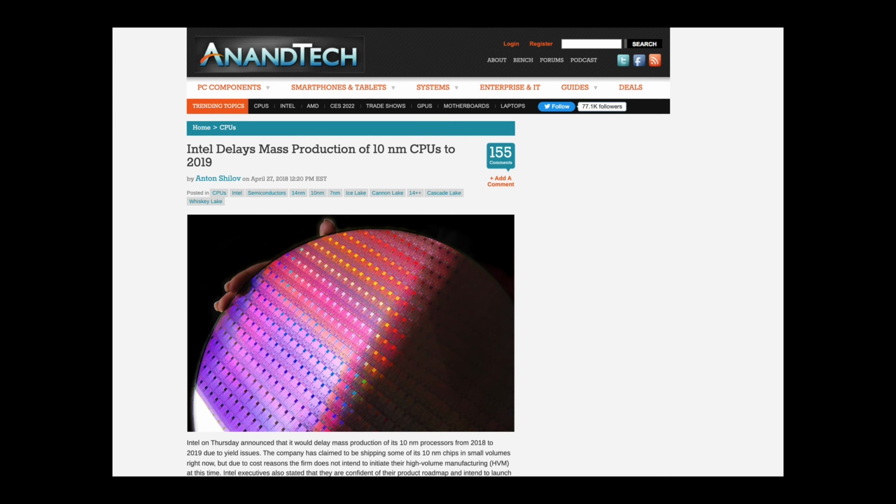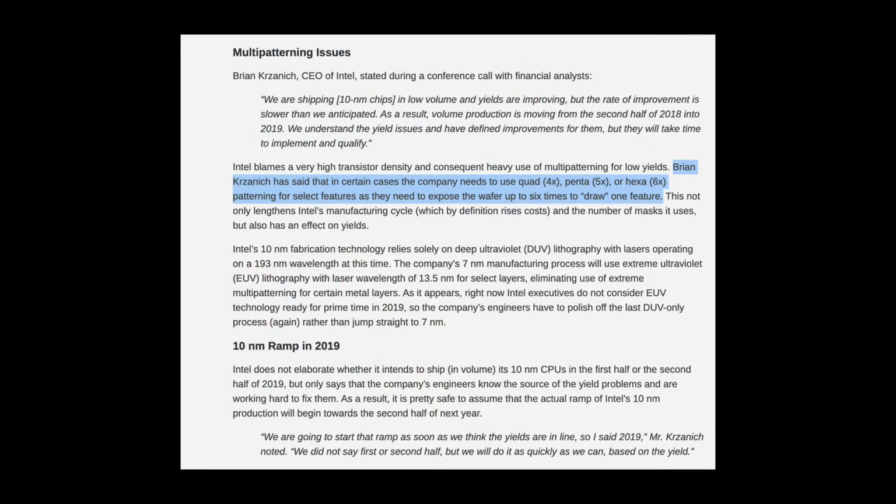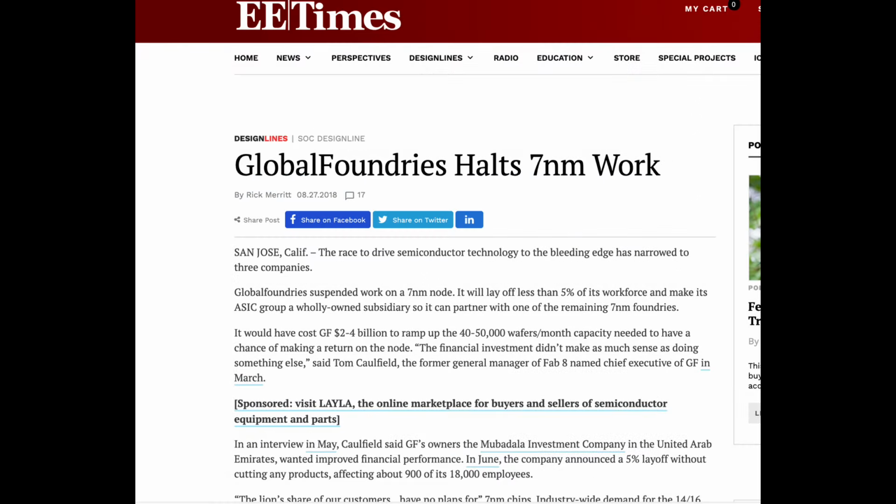I reckon they tried to cross the N10 to N7 node gap without EUV, which means doing all of the multiple patterning techniques we just talked about in this video and more. Per AnandTech, Brian Krzanich has said that in certain cases the company needs to use quad, penta, and hexa patterning for select features, as they need to expose the wafer up to 6 times to draw one feature. I am not super surprised that it wouldn't yield. No wonder GlobalFoundries ditched their 7nm node.